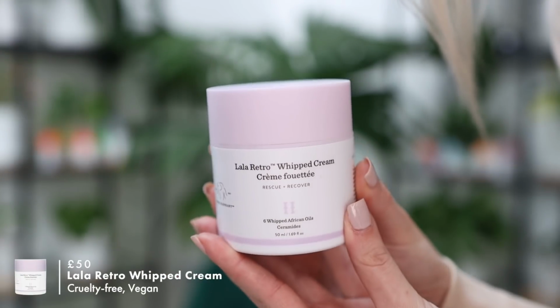So this is the first moisturizer I use, and I admit I don't use this as much as the next one I'm going to talk about. I don't really know the reasons why. I think generally this is quite a thick cream, so I don't tend to reach for it. I do sometimes when my skin is feeling particularly dry or irritated, or I've done some kind of peel or something, then I'll probably use it because it hangs around on your face a little bit more. I'm pretty sure this is formulated to be a night cream. This is the La La Retro Whipped Cream.